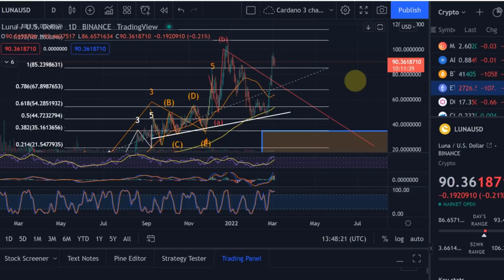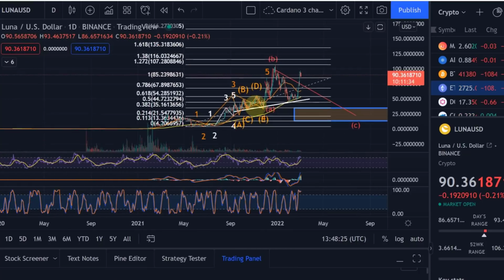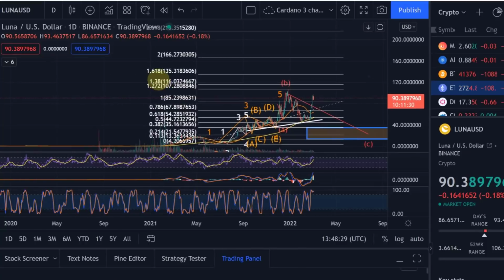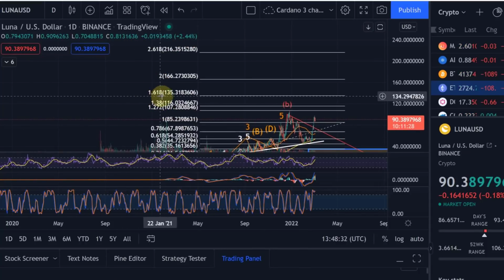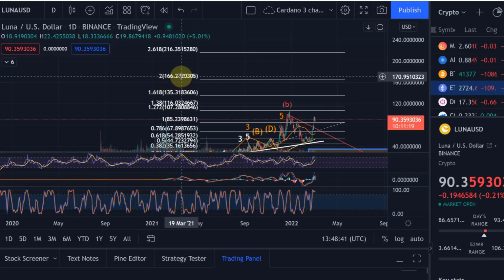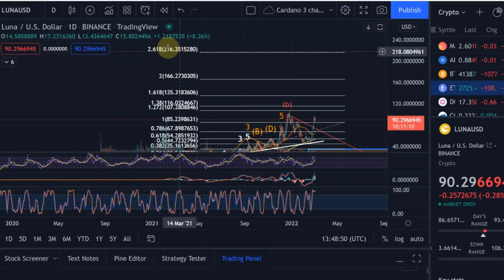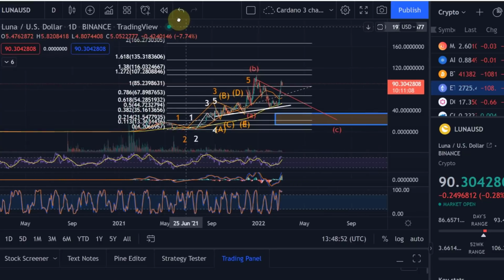Nothing too major, but first of all, maybe let's start with the price targets for Terra Luna to the upside, because I do see here for the next major wave to the upside, which would be the 1.618 FIB extension all the way up to the 200%, a price range between 135 to 166. Now that would be a minimum. That would be the at least target. I think we could even get here to the C price levels of around $216.